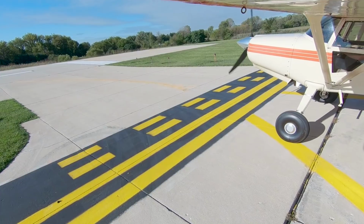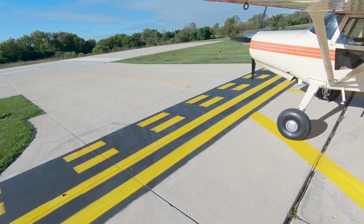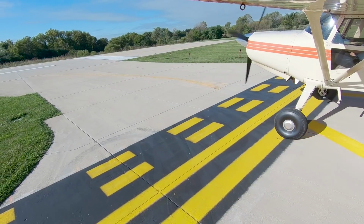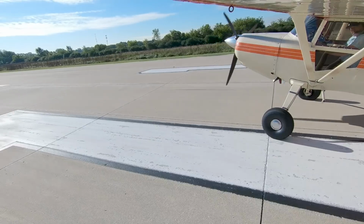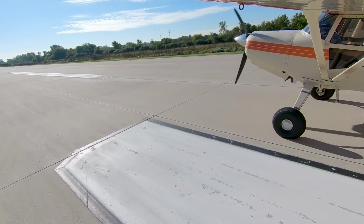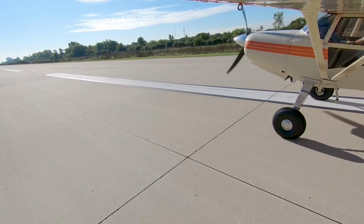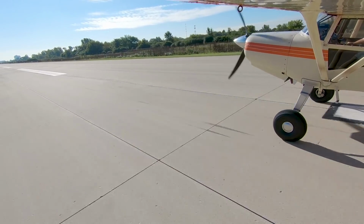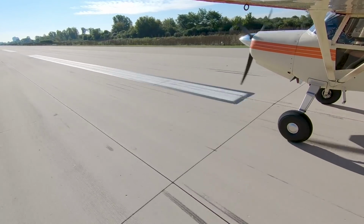Okay, everybody ready? Yeah, I'm ready. Schaumburg traffic, departing runway 11, Schaumburg. Let me make sure that we're clear on your legs there. Normally not an issue, but since you pushed that seat up, I just wanted to make sure. Coyote on the runway there.